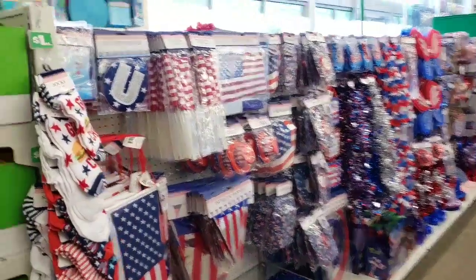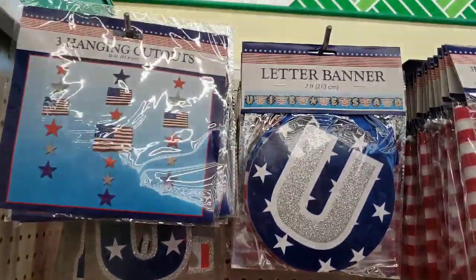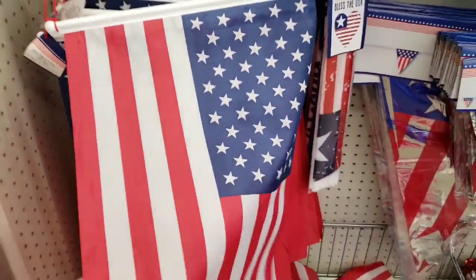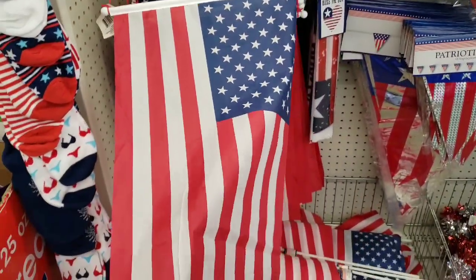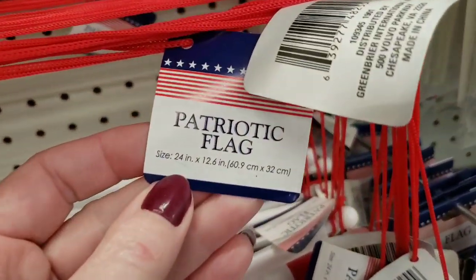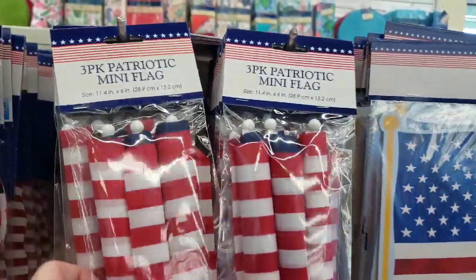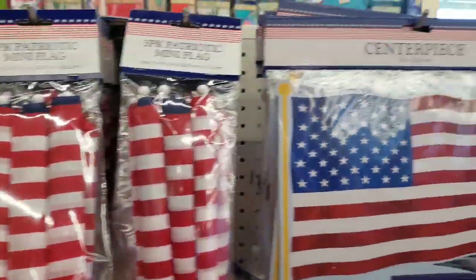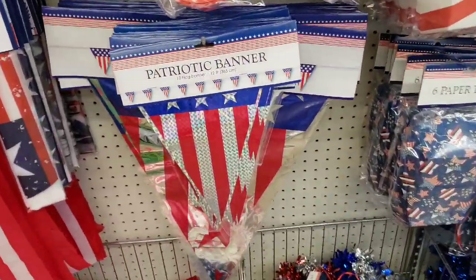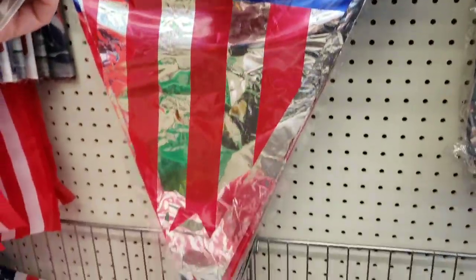It's so hungry. Okay, now we have a lot of goodies for Memorial Day, 4th of July. So I'm going to scan through these items as well. And look at this big flag. Wow. And that's the size. And here you get a 3-pack of mini flags. There's a centerpiece, little hats. Here's some banners, and look how big that one is. Holy cow!